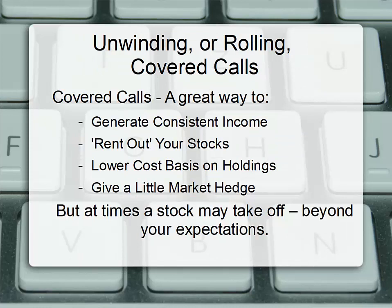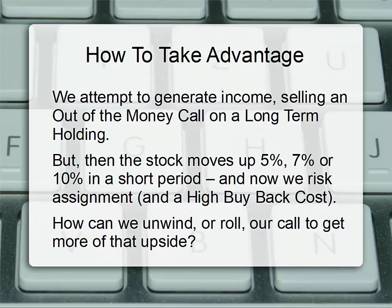As we know, covered calls can be a great way to generate consistent income, potentially rent out your stocks to help you lower the cost basis on core holdings, maybe give a little market hedge in case of an unexpected pullback. But at times, a stock may take off beyond your expectations and move above your short call strike price very quickly. And we attempt to generate income, selling maybe an out-of-the-money call on a long-term holding.